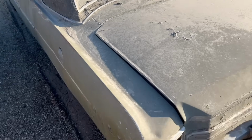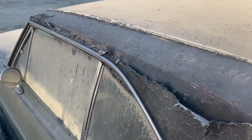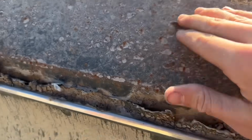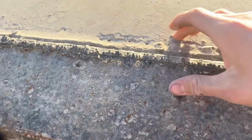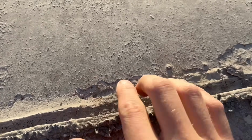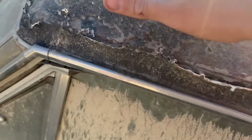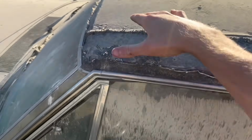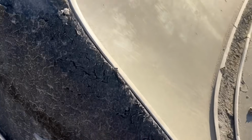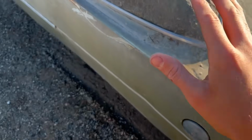I looked at it before I bought it, but sometimes you're excited and you don't really see things. But with a vinyl top car, it's more prone to having some rust up on the roof than other cars without a vinyl top. And it's got a few holes starting, but really that's it for the rust. It's not insane, but it's got little holes starting on the roof, and then the water carries down here, so you get a little bit of stuff going on here. But really that is it.